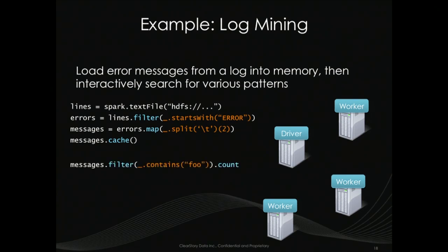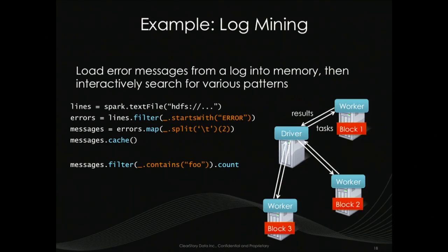Now, once you've done that, you can run a bunch of queries on it. For example, this is the code to search how many lines contain foo. When you call this, count is called an action. Count is something that actually kicks off a job on the cluster and gives you back a result. And what Spark will do here is automatically come up with an efficient execution plan for this query. In this case, it's going to look at where the data is sitting on the cluster and send tasks based on data locality, much like MapReduce would. Each node is going to process it, send some results back, and then each node is also going to build up a cache of partitions of data it's built along the way.